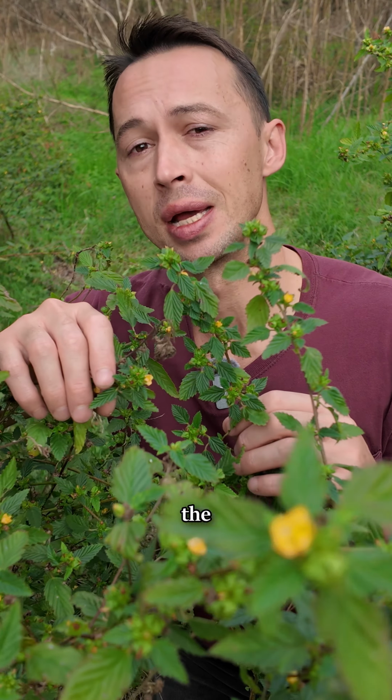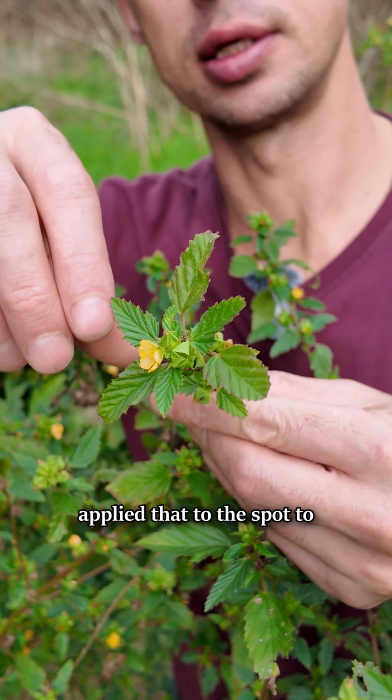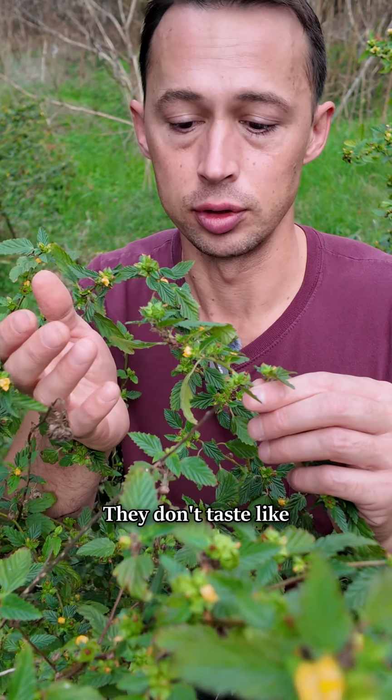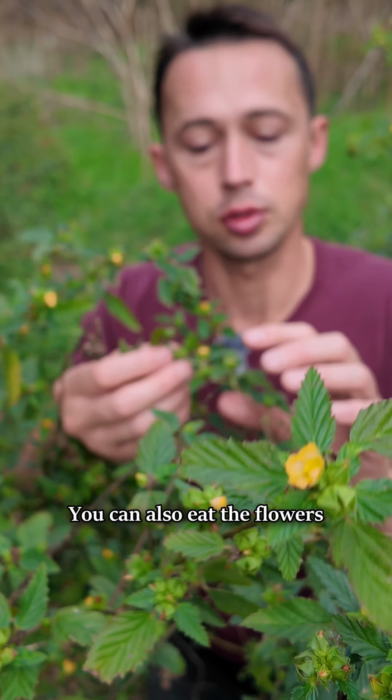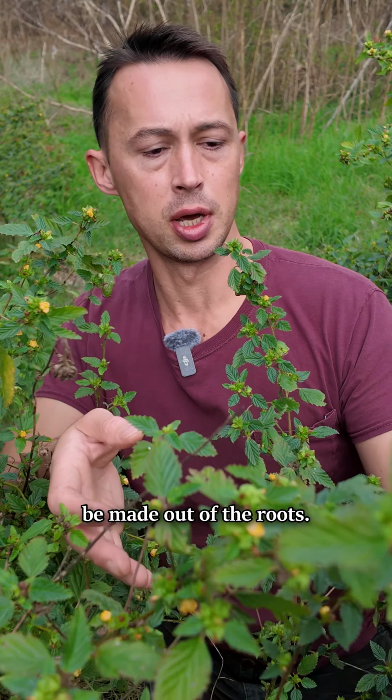To treat ringworm, the Mexican Kickapoo crushed up the leaves, added salt or alcohol, and applied that to the spot to cure it. And the leaves have a pretty mild taste. They don't taste like much. Slightly mucilaginous texture if you eat a bunch of them. You can also eat the flowers, and the stems are going to be too woody, but perhaps an extract could be made out of the roots.